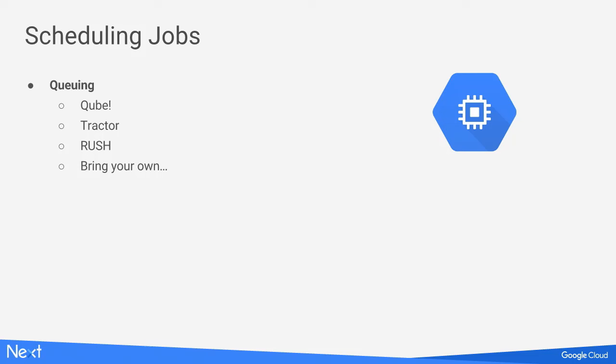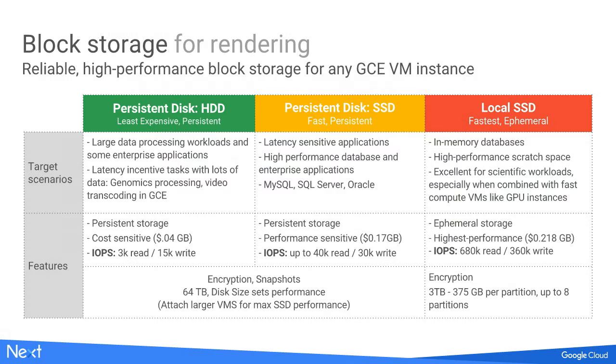So as far as scheduling jobs, we work with a number of commercial queuing options, and bringing your own is absolutely acceptable. So in terms of block storage for rendering, persistent disk, most customers are using PDSSD in terms of backing their filers with that. As an example, the Avir will run on PDSSD, but it will also run on local SSD, and there's a significant performance enhancement when you do that.